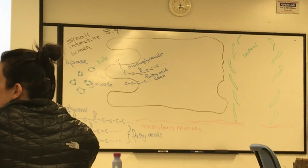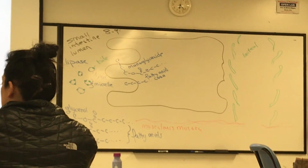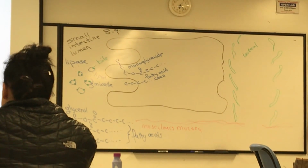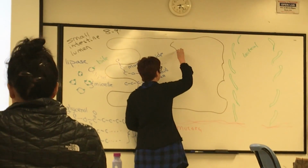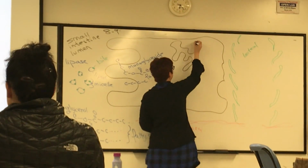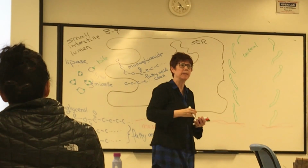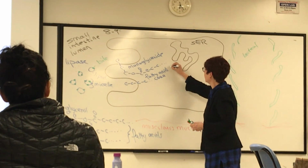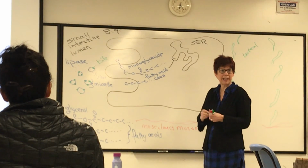But they don't stay that way. After all this trouble to get them into smaller molecules that can cross into the cell, they move into the smooth ER. Remember, smooth ER never binds ribosomes. It's functional in detoxification, plasma membrane synthesis, and steroid synthesis. So these move into the smooth ER, where we reform the triglyceride. Okay?